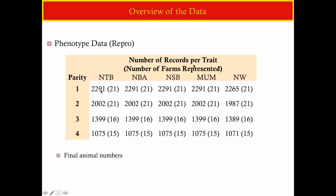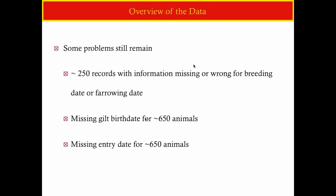We initially had low numbers of stillborn and mummies, and I spent some time since this project was last presented getting these numbers to be correct and match up with the total born. So these are the final numbers that I have for this data. But there are still a few things that I'm missing.